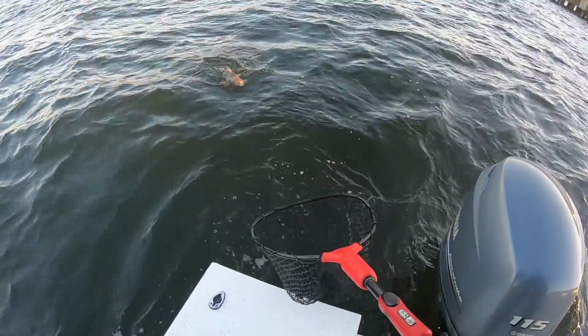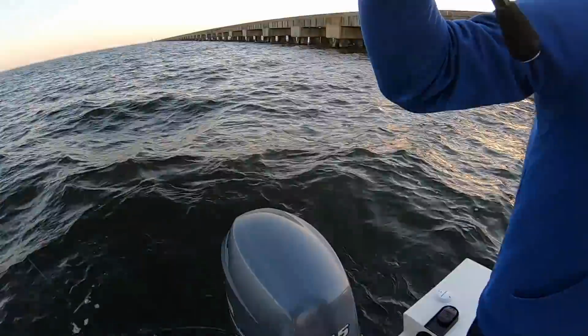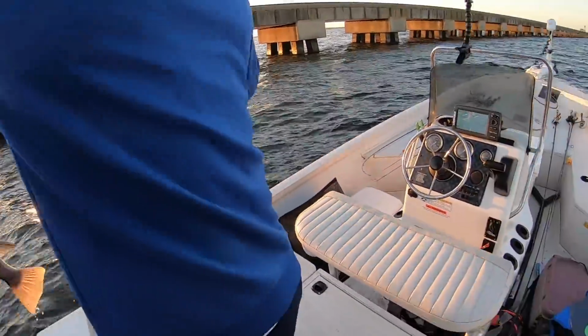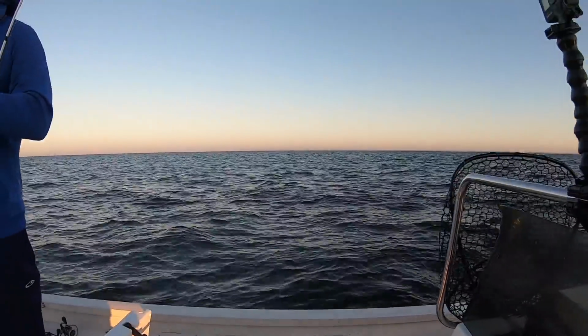Woo! Took a wave over the transom. Put him on the tape. I think he might be 16. No, yeah, he's 16. Yeah, he's a keeper. It's the best eating fish we'll catch today.